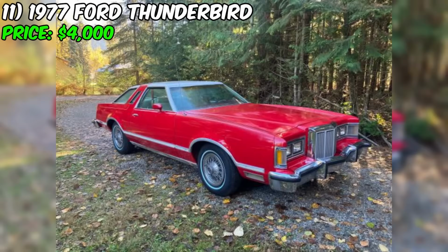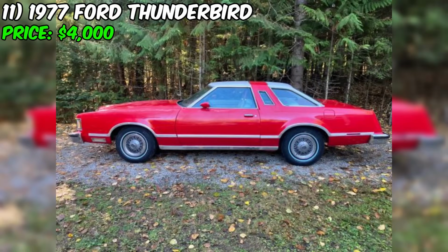11. We've got a real treat for you, a 1977 Ford Thunderbird that's up for grabs on Craigslist. This classic American luxury car is being offered at a price of just $4,000, and let me tell you, it's an absolute steal. First off, let's talk about the condition of this Thunderbird.